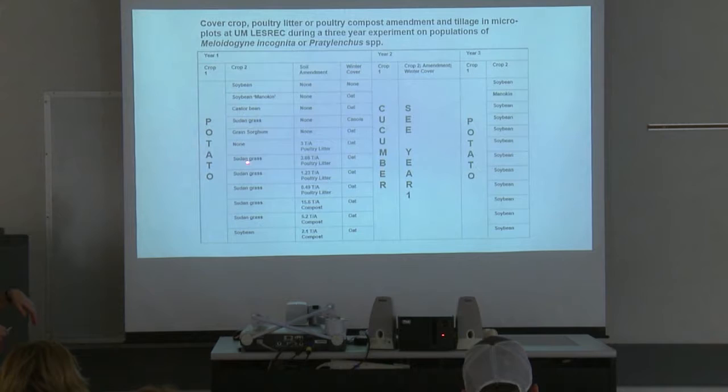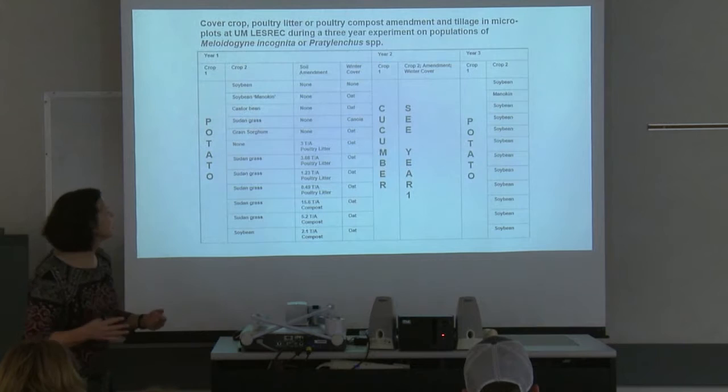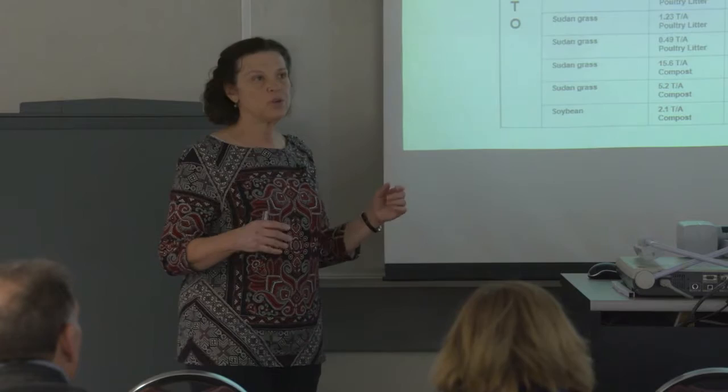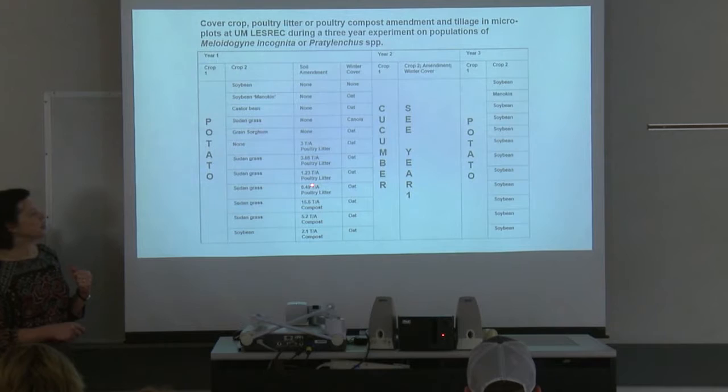We wanted to look at the impact of poultry litter and poultry litter compost, because they were both available widely within our region to our farmers. They're interesting because we know that nematodes thrive in sandy, low organic matter soil. So the strategy was that if you could increase the organic matter, either with the poultry litter or the poultry litter compost, you might be able to suppress nematodes as well.